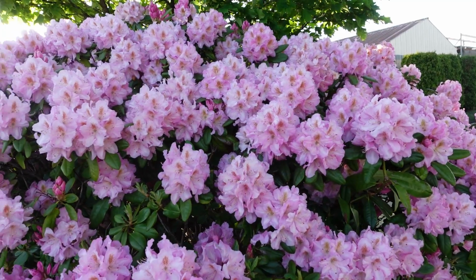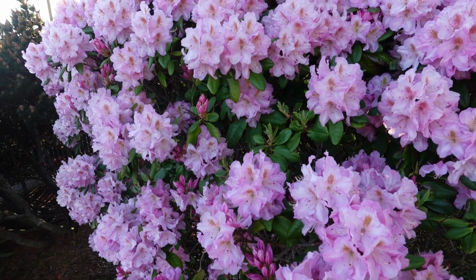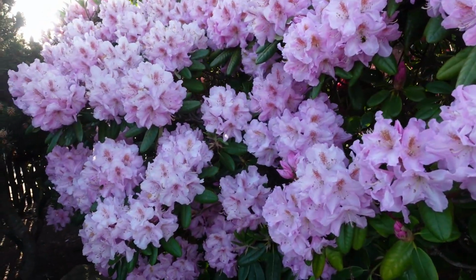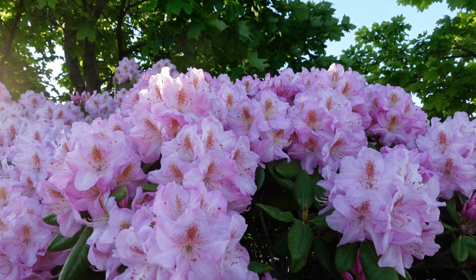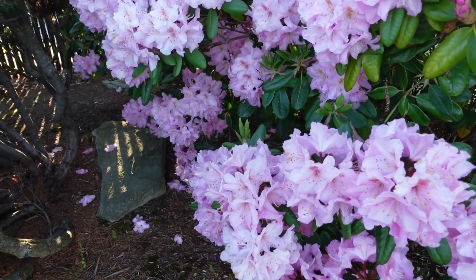Look at all these beautiful flowers outside the cruise terminal here. Definitely a sign that spring has sprung. Look at all that. Bees are buzzing around, pollinating things. It's very interesting to see sometimes how crazy they can go over a bunch of flowers. They just can't get enough.